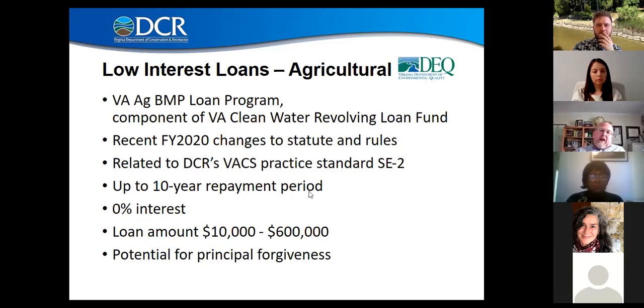And again, it's tied back to the standard for shoreline management that the Soil and Water Conservation District and DCR have set up. And so it's got a big dollar figure to help implement that. A producer could take advantage of a 10-year repayment, 0% interest, and depending on their financial situation, there's an opportunity for principal forgiveness, which essentially turns the loan into a grant from the perspective of the landowner. There's quite a few opportunities there for ag producers to take advantage of some financial incentives for shoreline management.